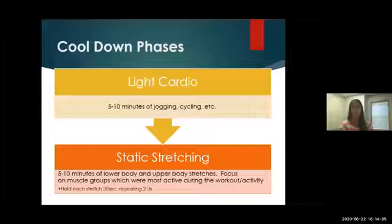Static stretching is the traditional type stretching that everyone thinks of. You count to 30 and you do maybe 2 to 5 repetitions. So after your 5 to 10 minutes of light cardio, you want to move into the static stretching and do maybe 5 to 10 minutes of both lower body and upper body stretches. You want to focus, of course, on those muscle groups that are the most used during your sport or activity, but also stretch those that aren't specific to your sport. You want to hold each stretch about 30 seconds, do each about 2 to 5 times, and if you feel any areas of tightness, you can hold those a little bit longer or do an extra stretch.